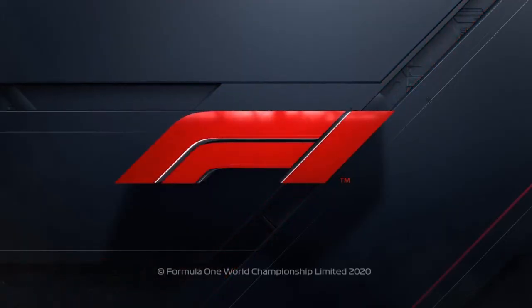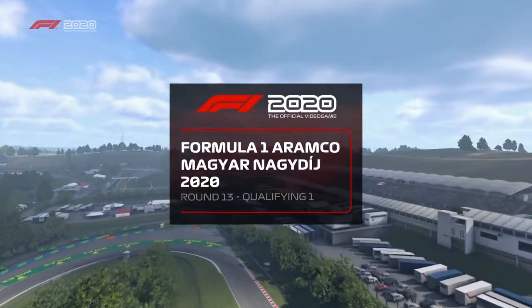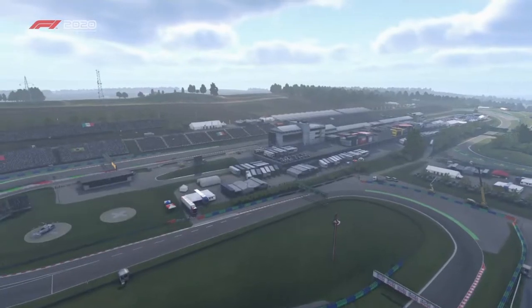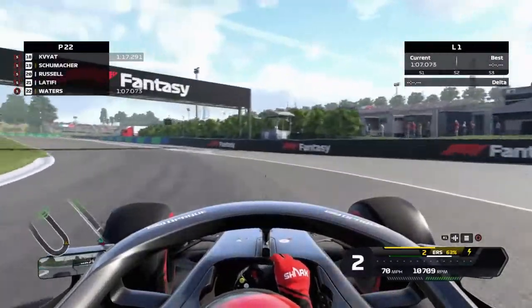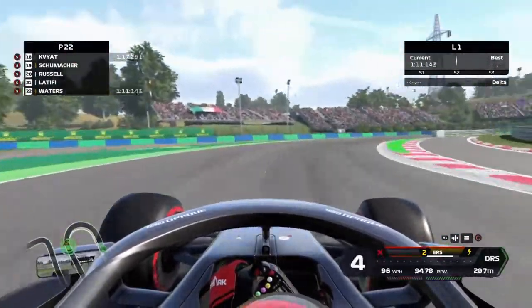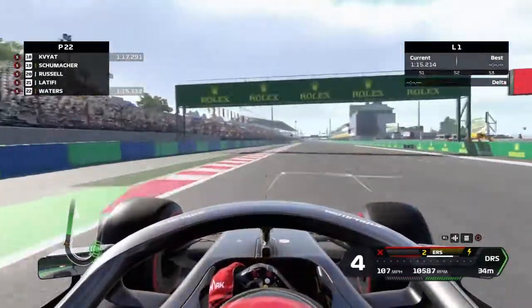And you see me there getting it wrong in free practice for Budapest, perhaps one of the most challenging circuits on the calendar, and definitely not one of my favourites. But after such a weak result in Silverstone, if you haven't seen it, please go check it out. We need to do better here. Like, that race was just lackluster from the get-go. So we're going into qualifying.